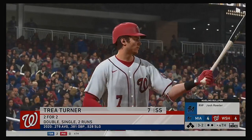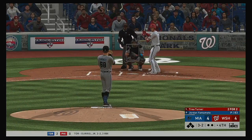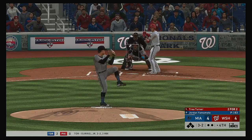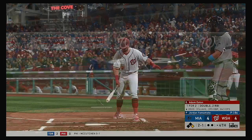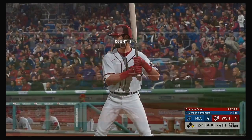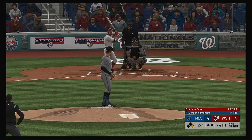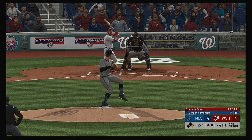Back to the top of the order now, and into bat is Trey Turner. Now the pay-off pitch home. And that misses for ball 4. It's a leadoff walk that starts the bottom of the 4th. Trying to pick things up where he left off, Adam Eaton, a hit in 2 at-bats for him at this point in the ballgame.